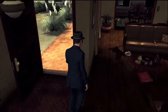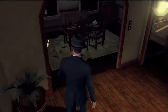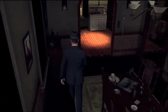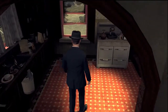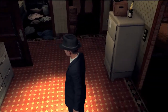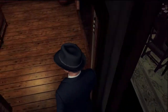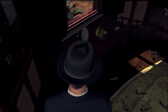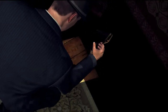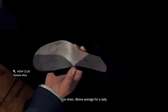Alright, so now we're going to look around the house for some clues. The first clue is you're going to go over here at the dinner table, and in the window light there's going to be a size 8 woman's shoe. I was actually trying to find it, and I had no idea where it was. So I'm like, hey, wait a minute, where is it? But the window light, and that's where the shoe is. See, on the right there. There you go. Finally. Size 9s. Above average for a lady.